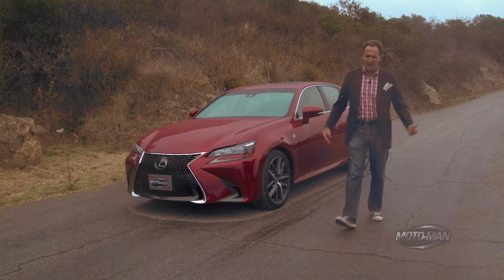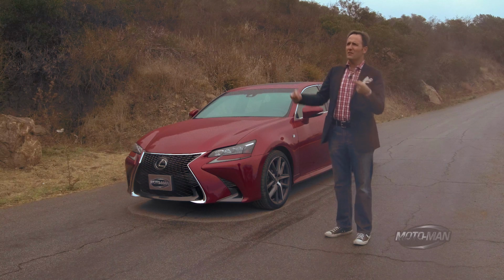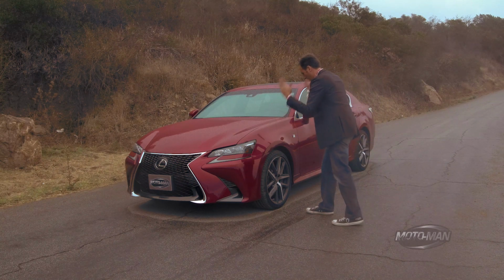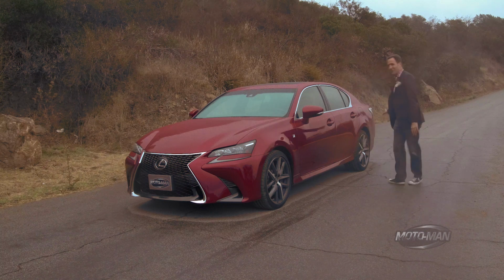That said, driving dynamics. Now this is closely related to the RC200t we just drove. Actually, it's the other way around. The RC200t literally pilfers the whole underneath front clip from this car. So that means a couple of things. Double wishbones in the front, multi-link in the rear.